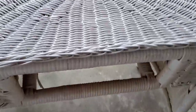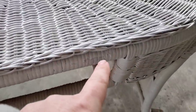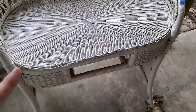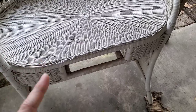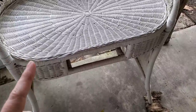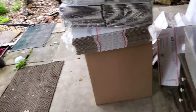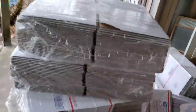Actually, he's painting it for me. I stuffed too much stuff in the trunk and I scraped paint off of it, so I asked Brad to fix it. And I think wicker furniture sells for quite a bit of money, surprisingly. So I'm hoping that I can get $250 for this. I paid $105 or $102 for the lot, and I'm going to show you the other items in it and why I paid so much. And I ordered boxes to stock up the shed.